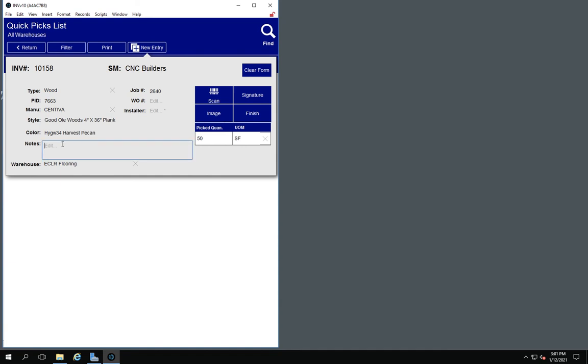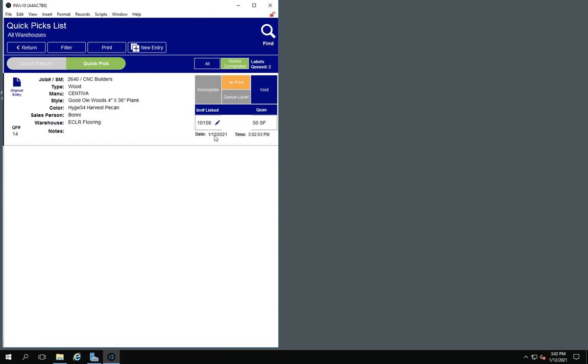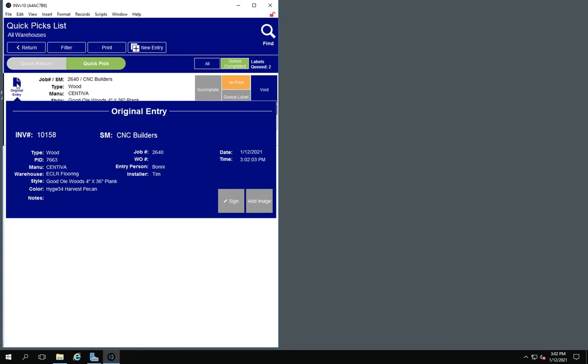Of course, you can add notes, and once all that information is in, you absolutely need to record the installer name. Without the installer name, you will not get the finish button here, because you need to know who took it, so that it can be audited if someone has questions. And I can hit finish, and then of course I can also click into here, and if I forgot to take a picture or get a signature, I can come back into the original entry and sign it.